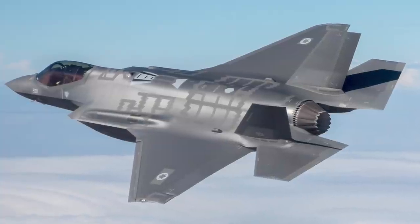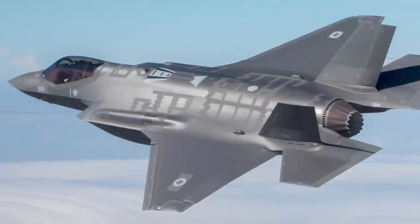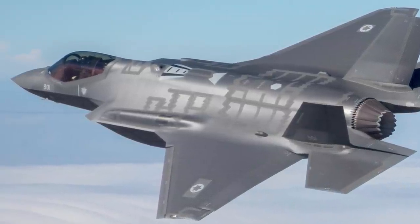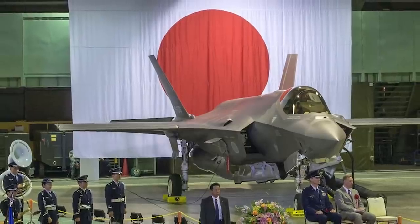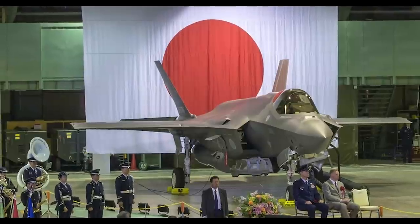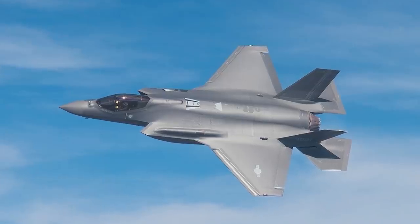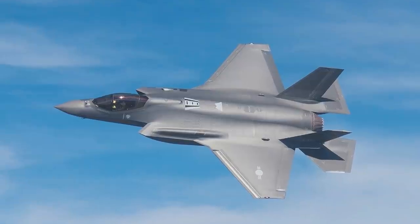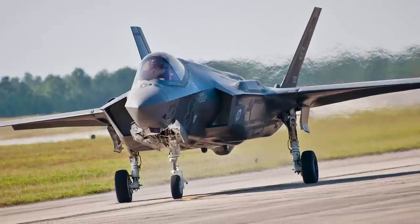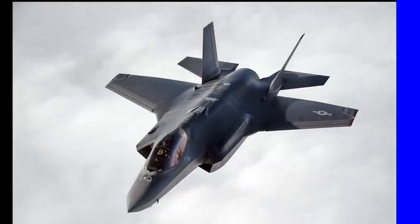Israel plans for 50 F-35As and redesignates them as F-35Is after local modifications are done to the avionics. Japan has plans for 100 F-35As and 42 F-35Bs. The Republic of Korea plans for 40 F-35As, while Belgium plans for 34 F-35As. Poland is looking to receive 32 F-35As.